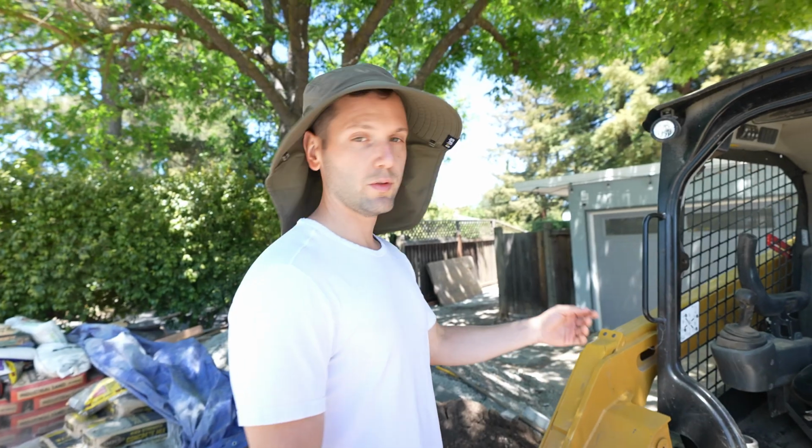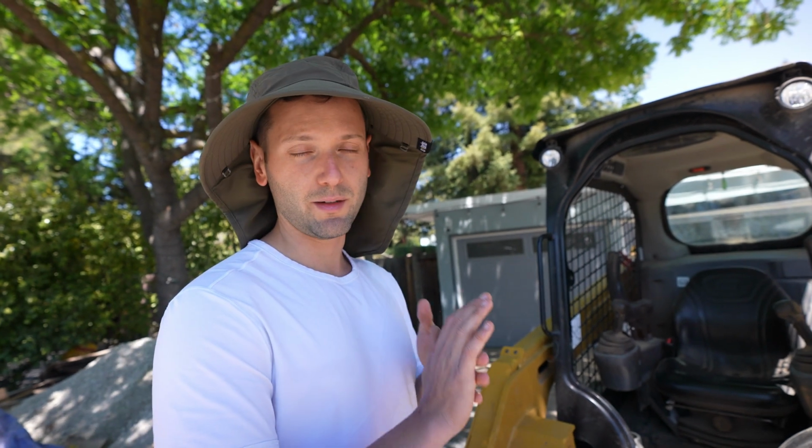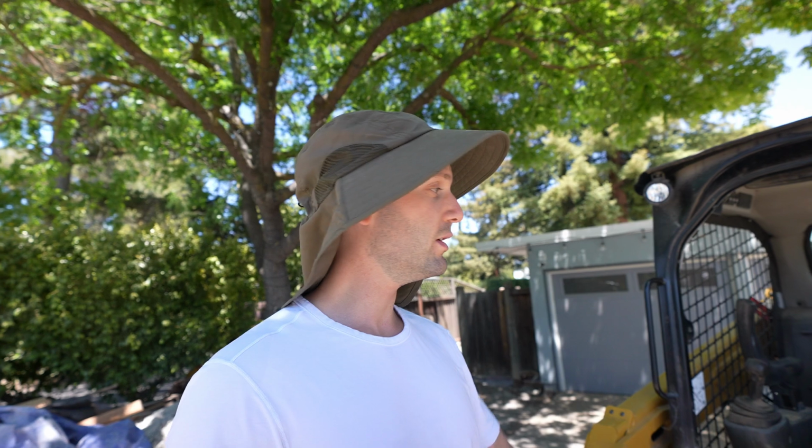It's just strange. If you live in Minnesota or New York, you can get this as a closed cab option and it'll be heated. We live in California, where the weather's 75 degrees and beautiful. So I decided not to get the $10,000 option of getting a cab. I didn't need it. It's always beautiful in California.